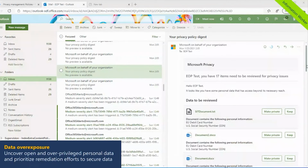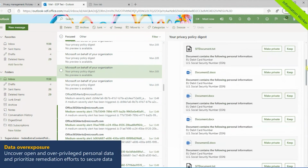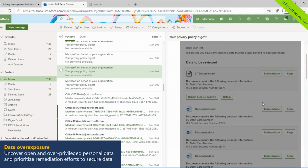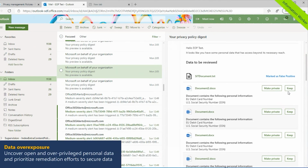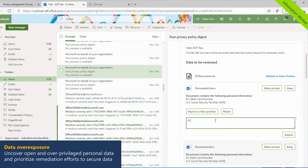This is our data overexposure policy and how it looks on the end user side. Here you're seeing an email digest that we're sending to the end user with recommended actions that they can take from within Outlook itself. So it says that this particular document is overexposed or it might have open access. So the user can either choose to make it private, therefore limiting access, or keep the document.